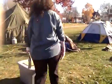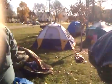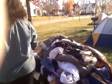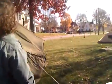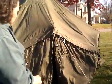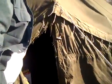These are just some occupiers' tents, and this is our giant pile of dirty laundry that we're going to have to take to the laundromat. And this is our partially assembled Arctic tent. It's not up properly yet, but it is going to be heated by a propane heater. It's not on right now. We don't turn it on unless it gets really cold.